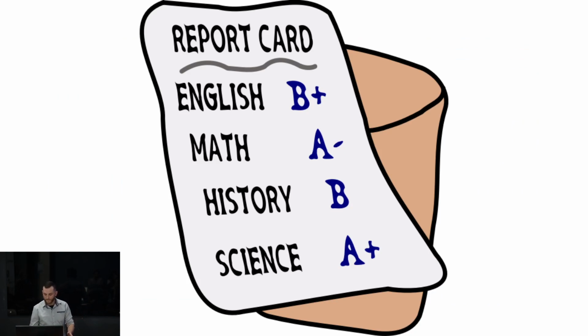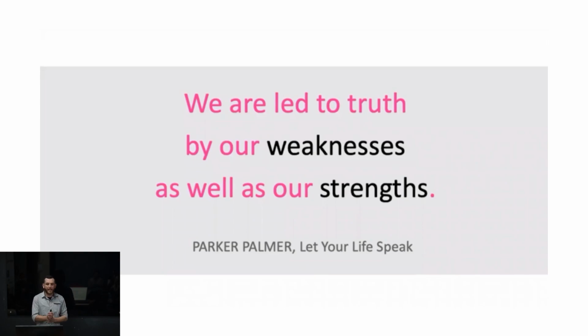So let's say my daughter Colby comes home from school and she gets an A in reading, an A+ in social studies, an A+ in everything, C in math. What's the tendency we look at? The C in math, right? Our brains kind of focus on what the negative is in the aspect. We go right to what's not the best. A+ in everything else, right? But we might focus in on the lower grade. We are led to truth by our weaknesses as well as our strengths.